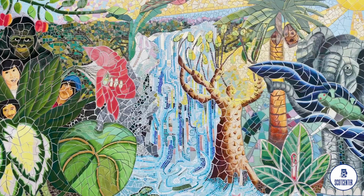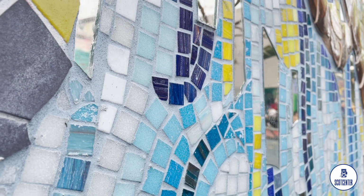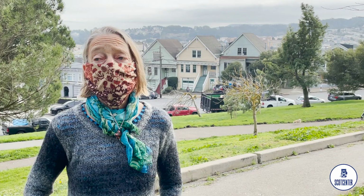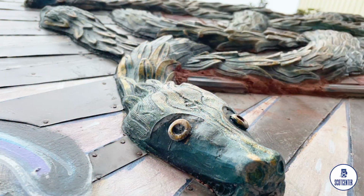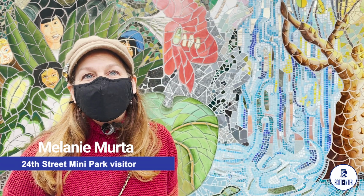Well, I love the fact that there are artworks that are available to the public for free. They don't have to go into a museum, they don't have to pay an entrance fee. I think that's a really important part of the artistic life of a city, is to have beautiful things to look at when you're just out walking around. Public art, I think, is a wonderful thing.